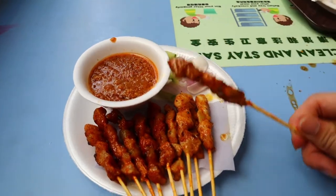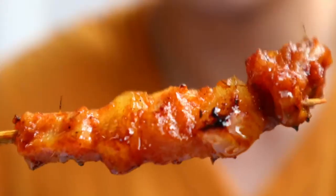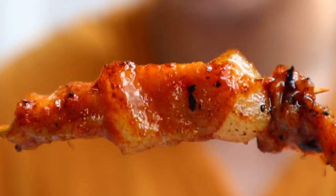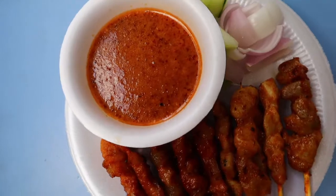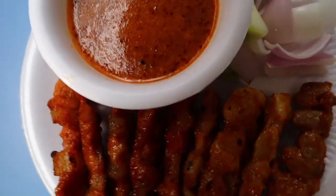Next, I'm gonna try the pork satay. Just dip it into the sauce. Try it out. If you love melty fat, that's the one for you. They literally have pieces of translucent fat in between the lean meat. So when you bite in, the juices of that grilled fat just burst. And that grilled fat just adds that smokiness flavor. It's so oily, so smooth.